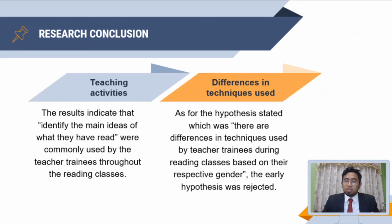The significant two-tailed value was recorded at 0.0733, which was larger than 0.05. This value indicates that there were no significant differences in terms of technique that teacher trainees use during reading classes between male and female teacher trainees. As for the hypothesis stated, which was there are differences in techniques used by teacher trainees during reading classes based on their respective gender, the early hypothesis was rejected.